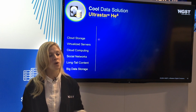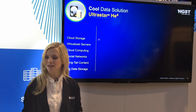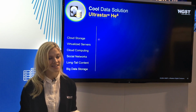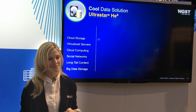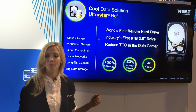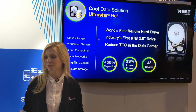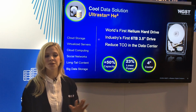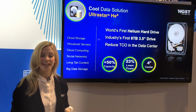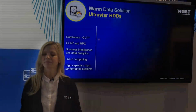Well, helium is 1/7 the density of air, so it reduces the turbulence caused by spinning disks. It enables a drive design that gives you more disks for increased capacity in the same physical space. At the same time, this drive will significantly lower power, by 23% compared with typical high-capacity air-filled drives. Now, I want to emphasize that this is the only hermetically sealed drive on the market. It's so well sealed, it can be submerged in a liquid cooling environment.